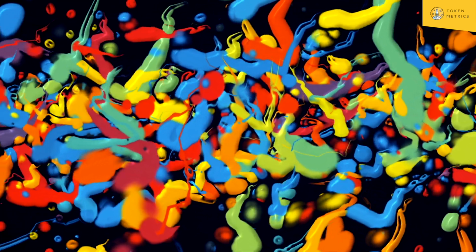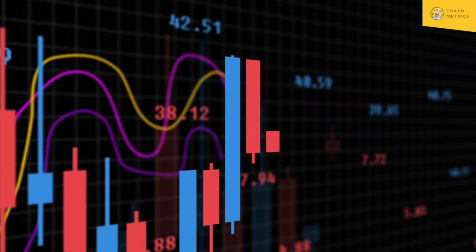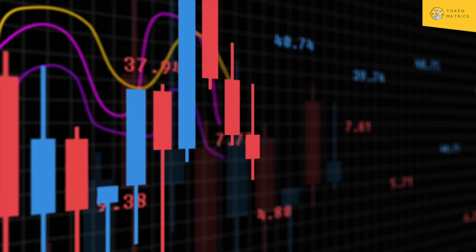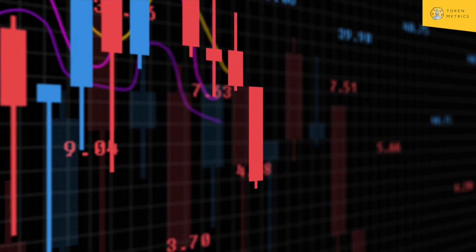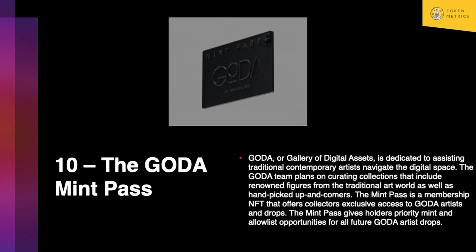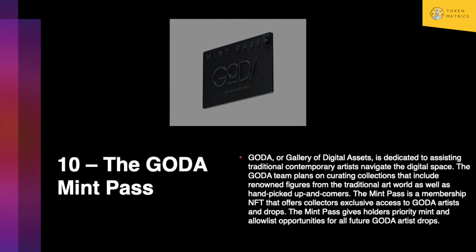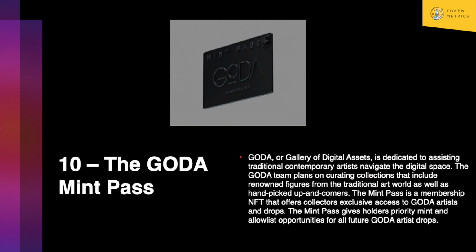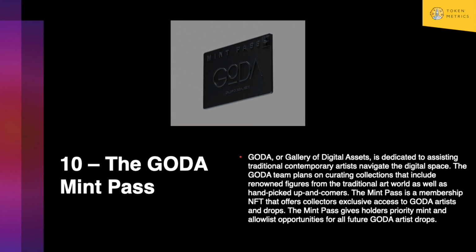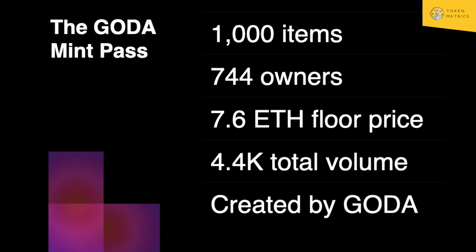Will a speculative mania come back to art? If there's a crypto bottom and you can't figure out where ETH or where Bitcoin will start or stop, or if you're a larger portfolio holder, in my opinion, not investment advice, art's got to be in there. Gallery of Digital Assets. They have a team that plans on curating collections, and this Mint Pass is effectively a membership that offers collectors exclusive access. So a pass that gets you art is 7 ETH.